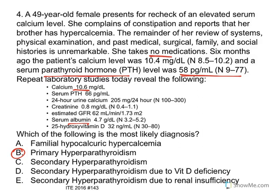So in this case, it's normal, so we're going to proceed with the 24-hour urine calcium. In this situation, also normal, so that rules out familial hypocalciuric hypercalcemia. And now we're down to it either being primary hyperparathyroidism or tertiary. This patient doesn't have CKD, and tertiary is not an option, so the answer is primary. The algorithm would have given you the answer in that one.